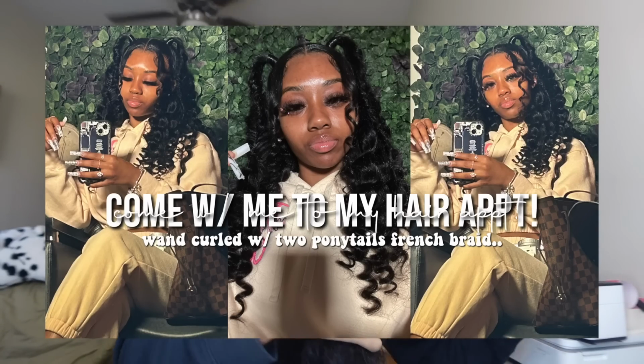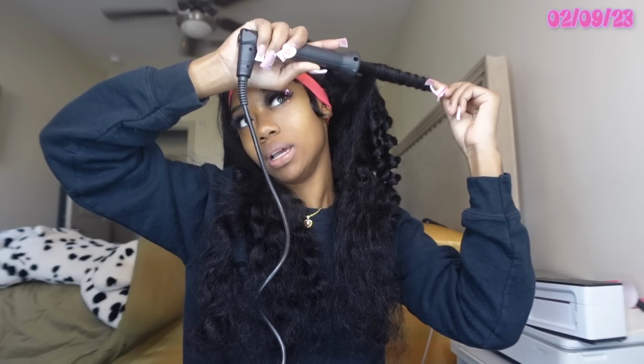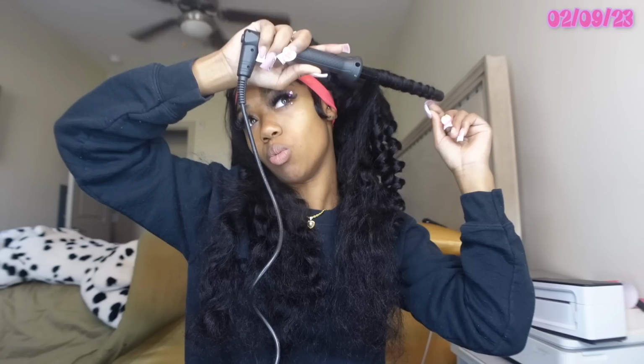I'm wand curling my hair right now. I did talk about it in the video of me getting my hair done. This hair is deep wave hair, and I don't think I'm actually gonna wear it in its curly state. I think I'm gonna continue to just wand curl the hair, and I only say that because I got the fishtail braids and I think they're really cute, but I'm gonna eventually take the fishtail braids out.